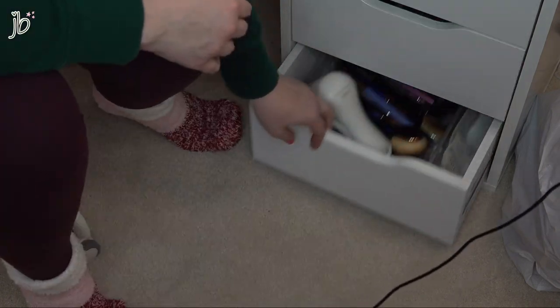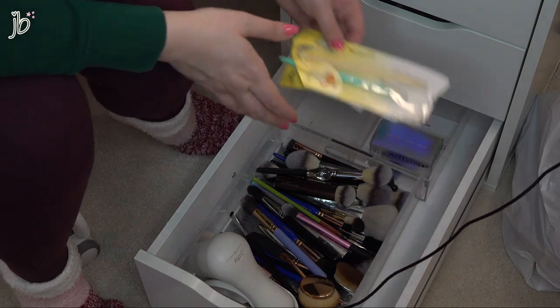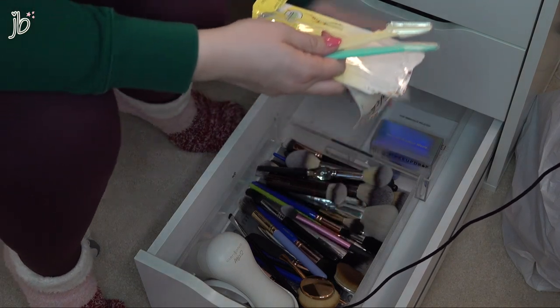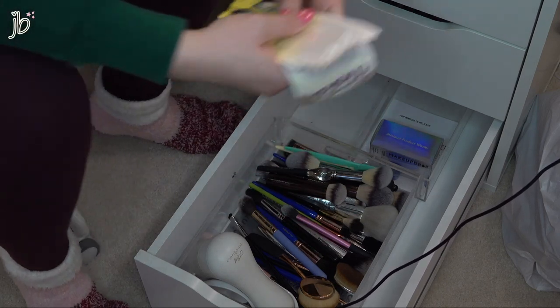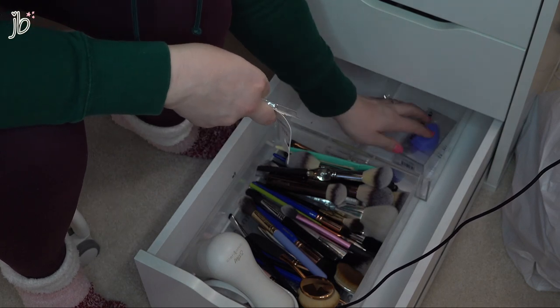That is the goal. And then this bottom drawer is actually all of my brushes. So I have these little Tinkle razors, because apparently if you want to dermaplane your own face, these are what people recommend. So I have those. I guess I could put those in there. And then actually this is a product I wanted to try. I just stuck it in here because this is my brushes.